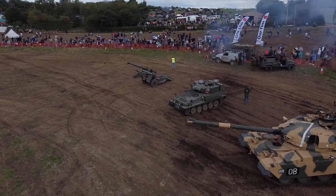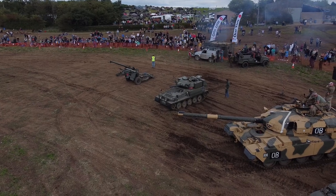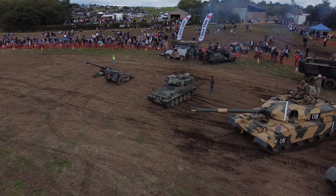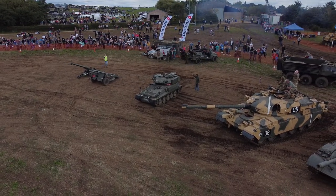Good. We said we would have tanks, we said we would have guns, and we said we would have firepower. Do you want one more? I'm not sure you do. Do you want one more? Right then. This is a 120mm cannon. Be ready, ladies and gents.